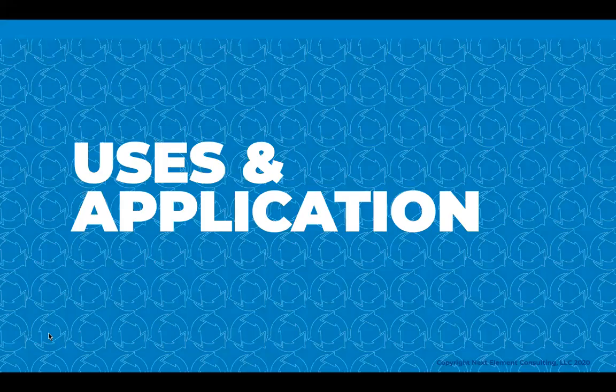That wraps up the profile, and I have a little bit more about uses and application, how it integrates with the book. Before we go there, I'm curious, any other questions or comments about the profile itself?